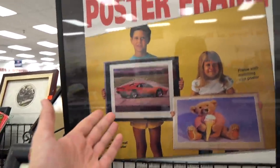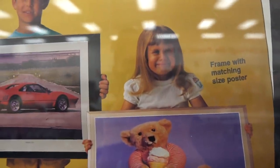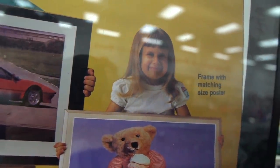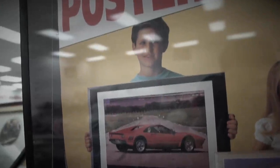Yo, look at this poster frame. This is perfect as is. I just want to leave this like this. Look at this girl's facial expression, bro. She looks like she's on the verge of just crying. And this dude definitely is seeing demons.